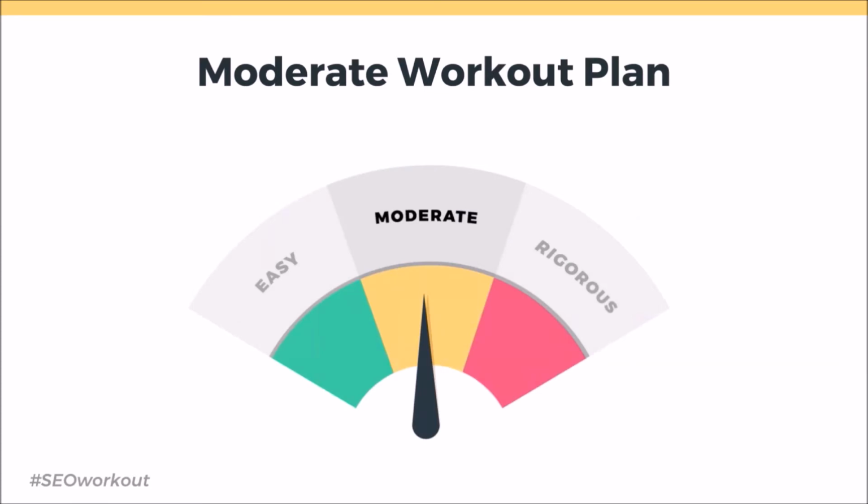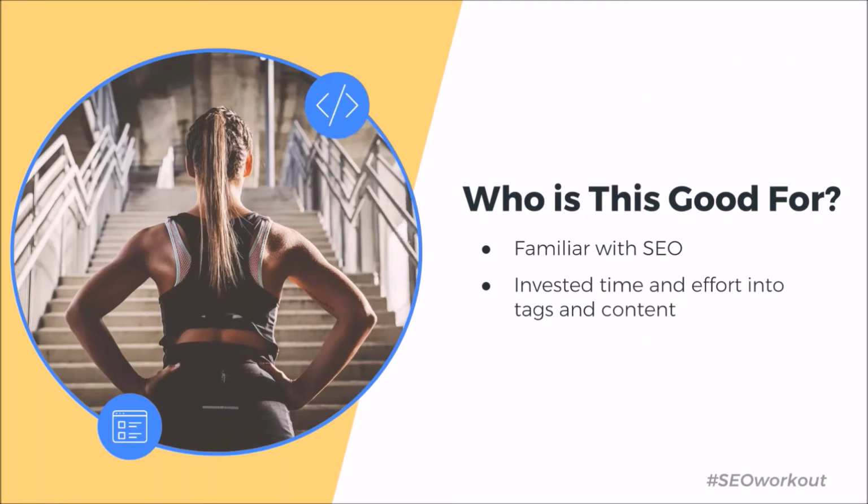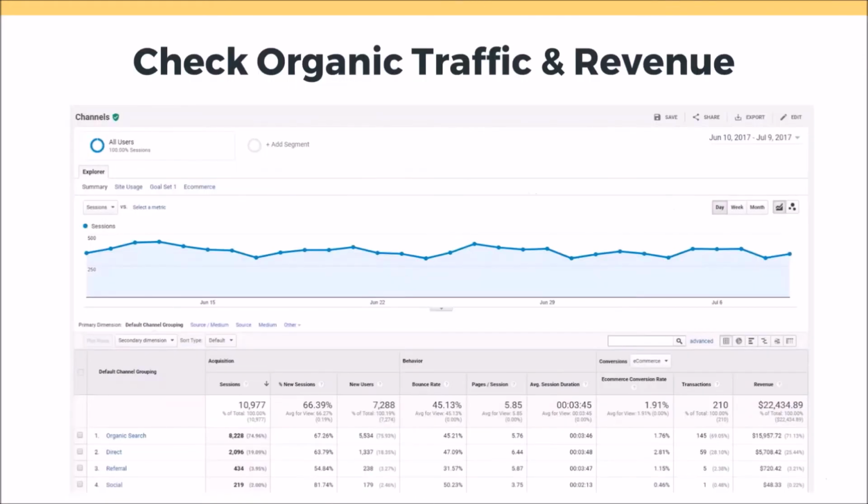The moderate SEO workout plan is ideal for a store owner that has invested in some SEO in the past and has some optimized tags and content already in place. You've probably conducted some keyword research and industry analysis, and you've got steady organic revenue coming into your site. But how do you know if you have organic revenue coming in? You're going to turn to Google Analytics. We'll go into how to check different sources towards the end of the webinar, but we wanted to show you a quick example first.